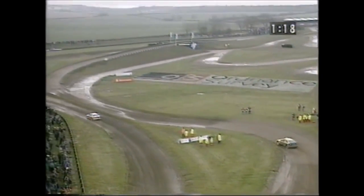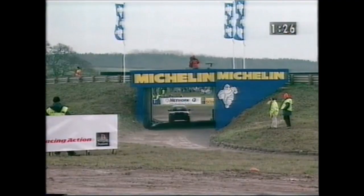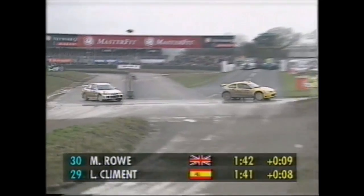Right, Martin Rowe has closed the gap. This is good. If he can sneak it round that hairpin, good, Martin. Stay out of that slash on the outside. This one's going to be a close call at the finish. Clement goes under the bridge. Rowe goes over the bridge. It's going to be very tight. Down towards the final corner, neck and neck. Rowe's on the outside. This is about as close as we've seen them right the way through the afternoon. Well, that's unusual because they were so close, and yet Clement 141, Martin Rowe 142.